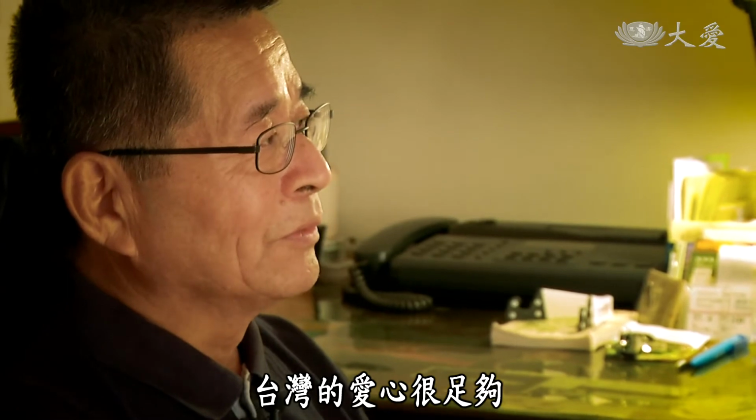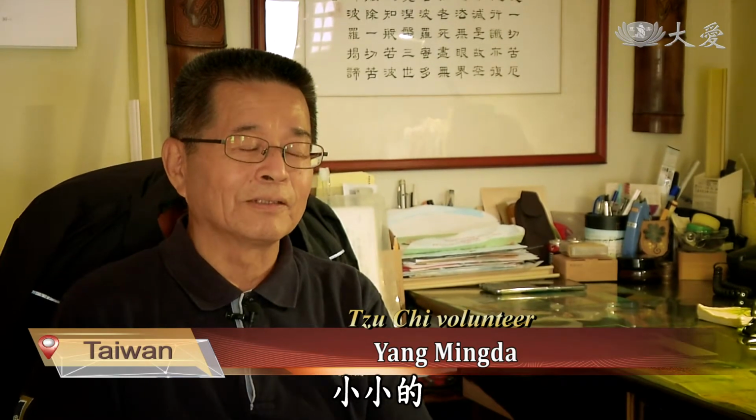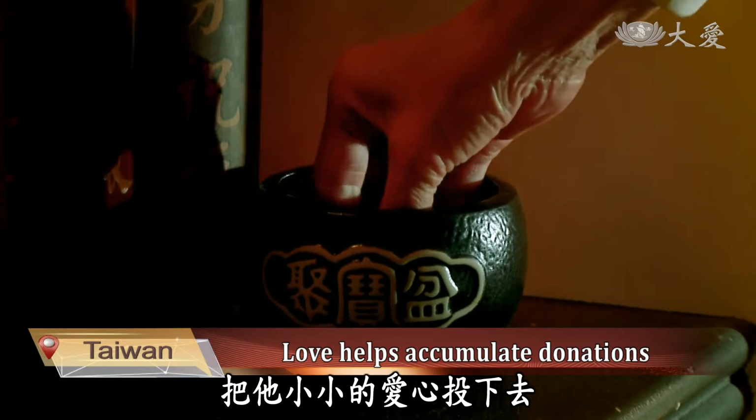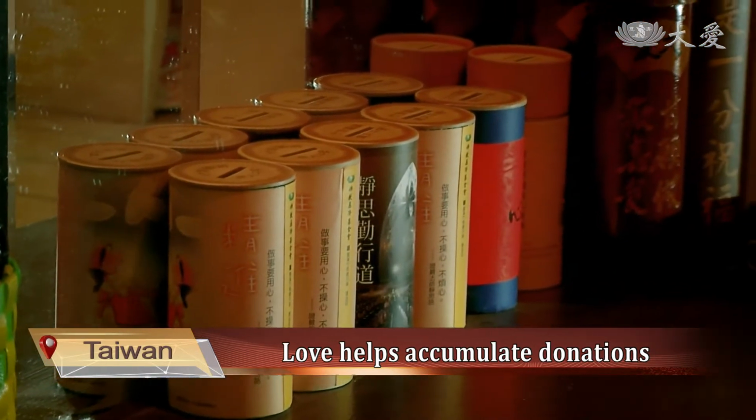There's plenty of love in Taiwan, and we are just helping to spread and inspire it. Perhaps our strength may not be strong, as in the past we would canvass donations on the street and ask people to donate what they could, but accumulated it has helped do great things.